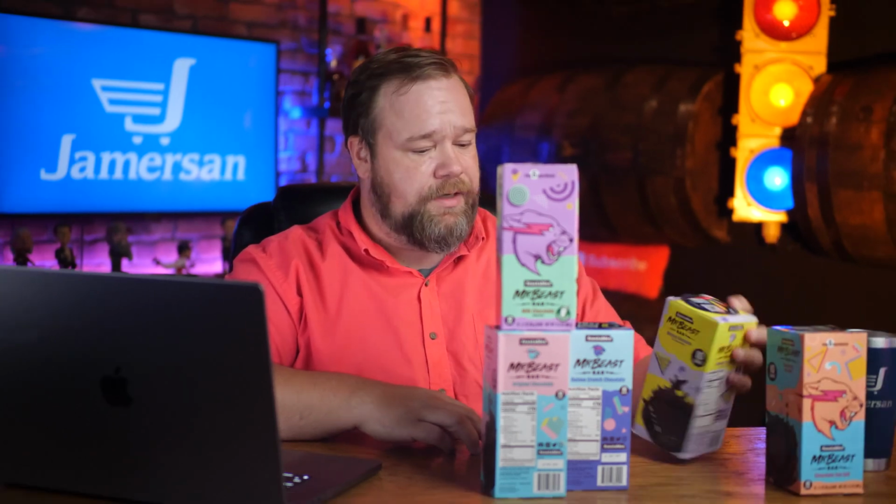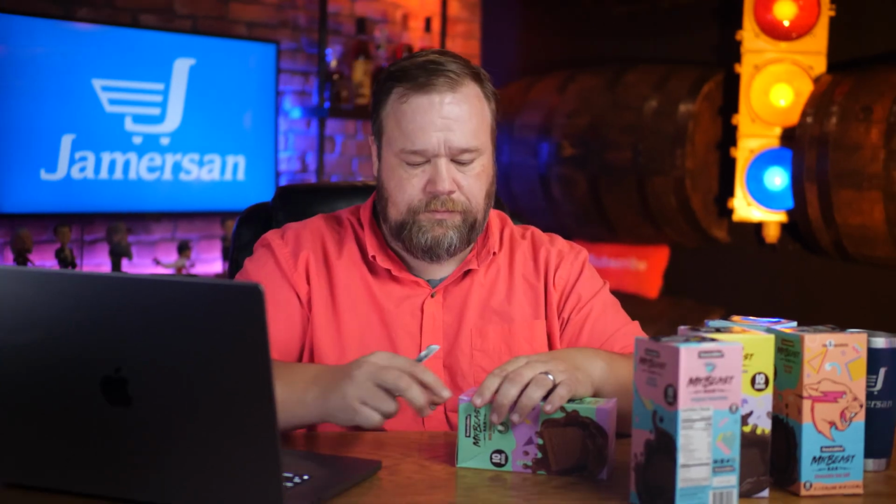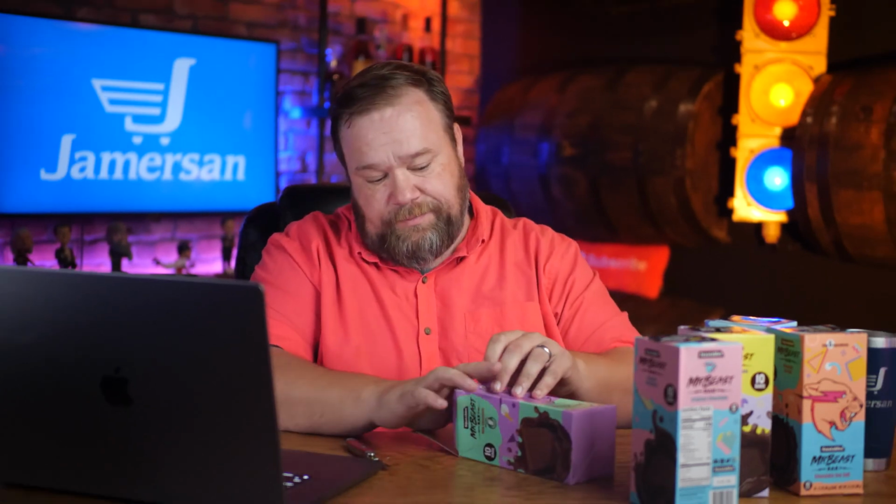Okie dokie. Lots of chocolate. Which one am I trying here? This is the sea salt. This is the almond, quinoa, original, and milk chocolate. Let's go with the milk chocolate here. The boxes are not very substantial. This is fairly thin cardboard, but that's more than fine.